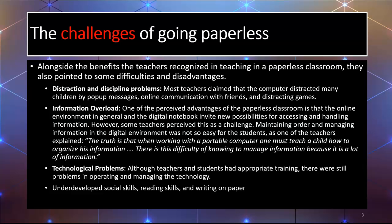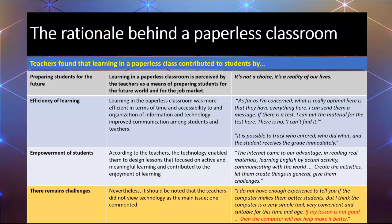There's a lot to learn, and there's always more to learn and new things to learn. So students and adults will become fatigued with all the learning. You can have technological problems, and some teachers do feel that it leads to undeveloped social skills, reading skills, and poor writing on paper. So the rationale behind a paperless classroom: 1, it prepares students for the future.